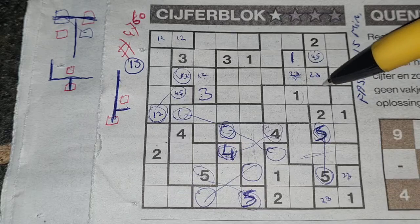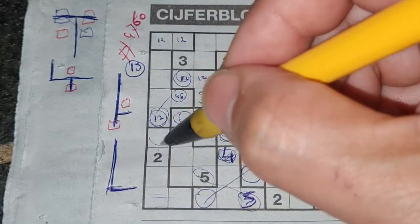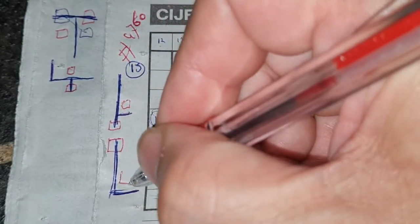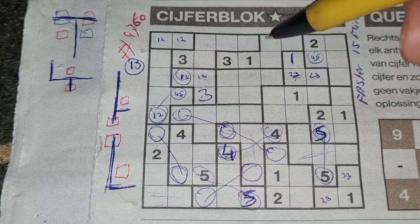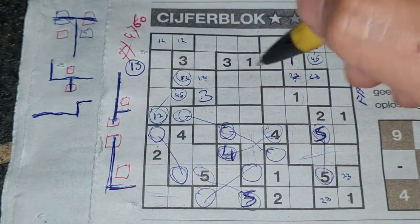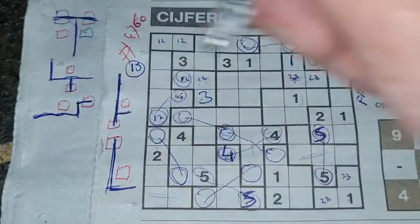Then the following shape, how about the L shape? We have here the L shape. Let me draw the L shape here. When you see the L shape, remember that this box has the same number as that box. So this box has the same number as that box. More L shapes in this puzzle? No. Then the following shape, how about this shape? I think this shape is the last shape for today. Yes, when you see this kind of shape, remember that this box has the same number as that box. Okay, so this box has the same number as that box.